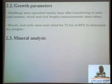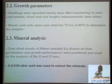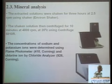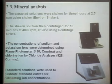We also did mineral analysis of sodium, chlorine, and potassium. For this, we didn't use all of the lines because it's time-consuming, and we selected the 15 best-performing lines to analyze. In order to extract the solution, we used 0.01 normal nitric acid, and it was shaken for 3 hours by a shaker, then centrifuged for 10 minutes. We used a flame photometer for sodium and potassium analysis, and a chloride analyzer for chlorine analysis. Of course, we used standard solutions to calibrate the standard curve and to calculate the amount of ions in the samples.